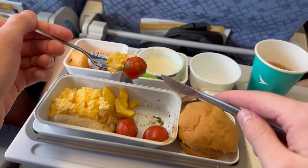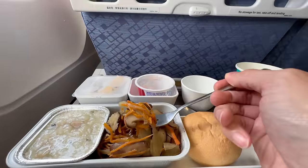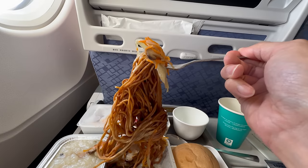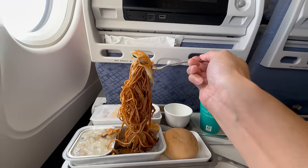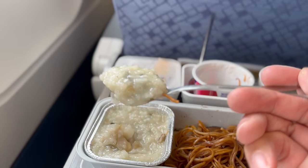The Western option was okay, nothing too special about it. The breakfast we had in the lounge was much better. The congee and noodles, on the other hand, I was surprised how good it was. They're both really basic food, and Cathay made them so flavorful, particularly the congee. I really wish there was more.